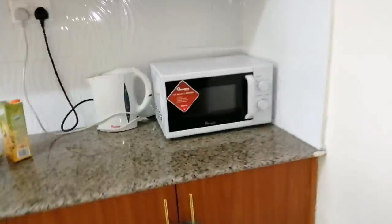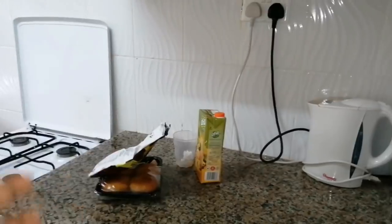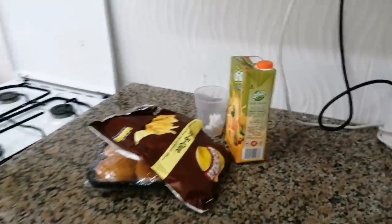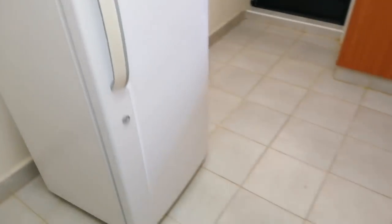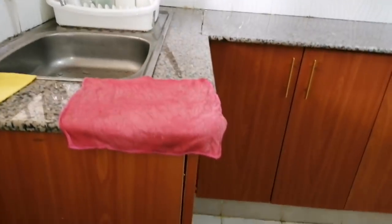My hand is shaking. Yeah, so they have microwave, jug. These are my things I came with. These are what I eat in a bag, so I didn't finish everything. And they have a cooker if you want to cook, and there's a fridge. Then there's a sink where to do the dishes. There's cabinets, even down here. It's just cute. And then it's the window to the side.